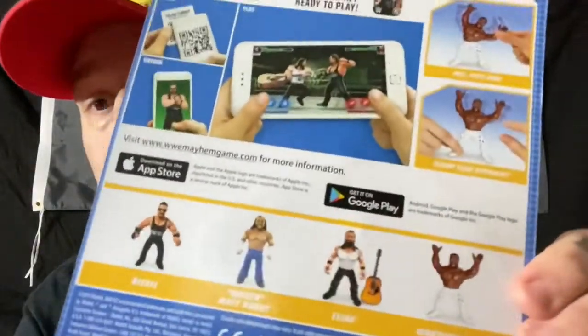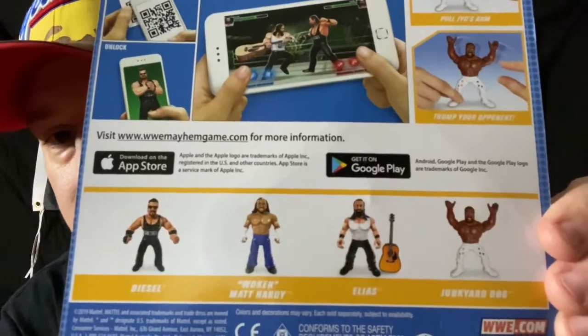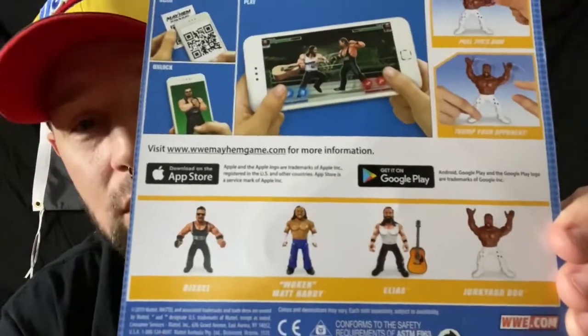It's neat stuff. But in this series was the long-awaited Diesel, the Woken Matt Hardy, Elias with a breakable guitar, and the JYD. An easy thing as a figure collector, if you don't know, I can try to help you out a little bit. These little price tags, you can utilize either lighter fluid or a hairdryer, and you can just peel that off very slowly. If you rip it off like this, the adhesive is gonna stick. It can rip the image itself, so I don't like to do that.